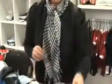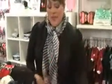Both of these are very preppy. They kind of go together. The girls are very sassy and they go together. It's not a sweater, it's not a hoodie, it's a cuddler.